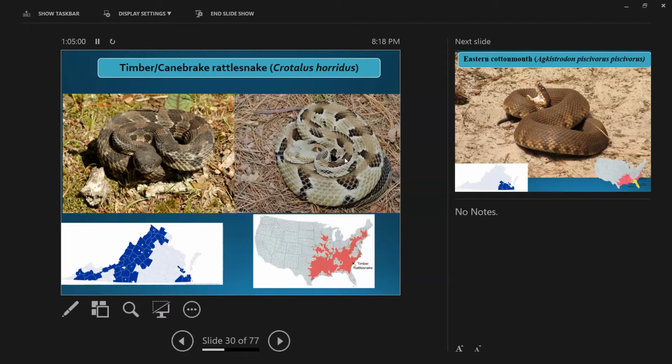But they do behave differently. They act differently. They eat different things. They brumate, or hibernate. Brumation is actually the correct term for snakes. They don't truly hibernate, but they brumate. They've got a different brumating pattern than their cousins in the mountains.